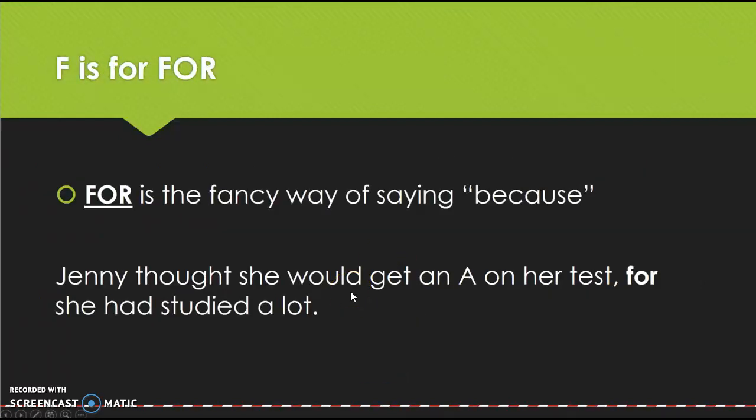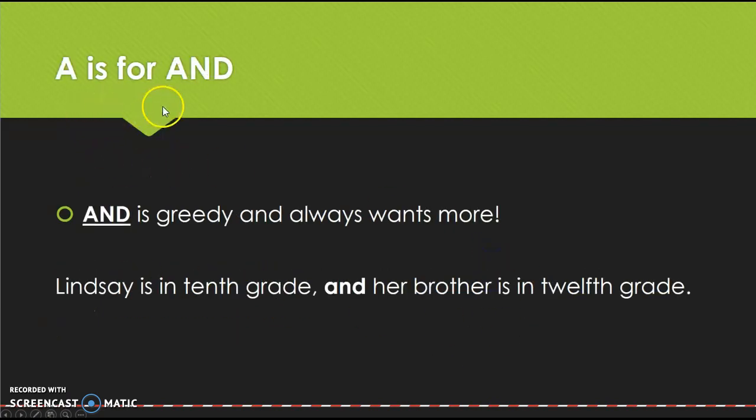All right, so your first coordinating conjunction is for. So the F in fanboys stands for for. And it's a fancy way of saying because. So my example would be Jenny thought she would get an A on her test for she had studied a lot. Right? Instead of saying because, you become fancy and you say for. So please make sure you're also copying down these examples.